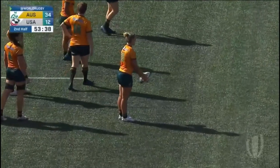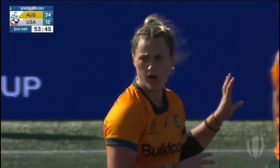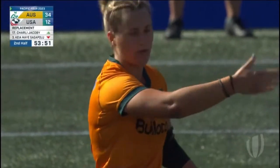We've got to credit Julianne Zusman, the Canadian referee. Really managed these sides well. Some frustration, as you saw there. She's communicating well. She's setting the limits. And the players are deciding this one.